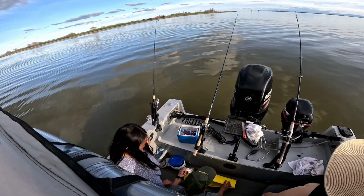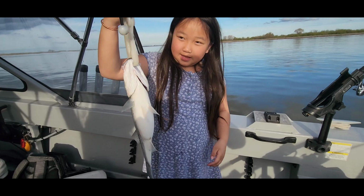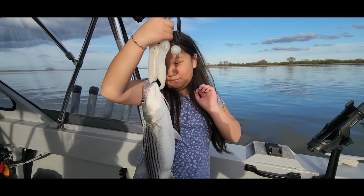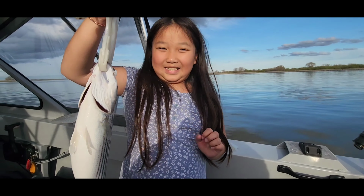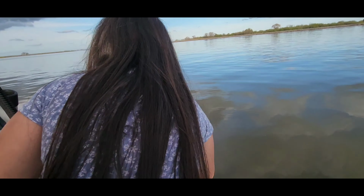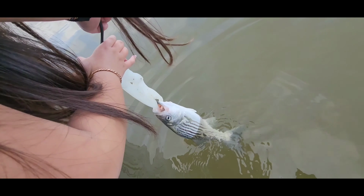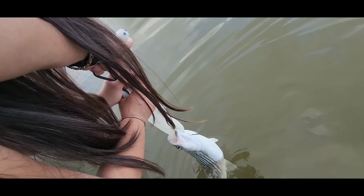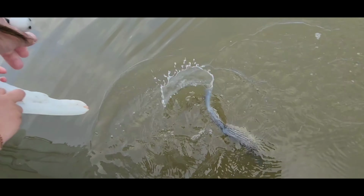Beautiful. You want a picture? Releasing my fish that is only 17 inch. It's not a keeper. Yeah, he's not a keeper, but he's really cute. Hold the arm. Spread it out, open it. Not like that, you're squeezing it. Spread it out. There you go. Bye bye.